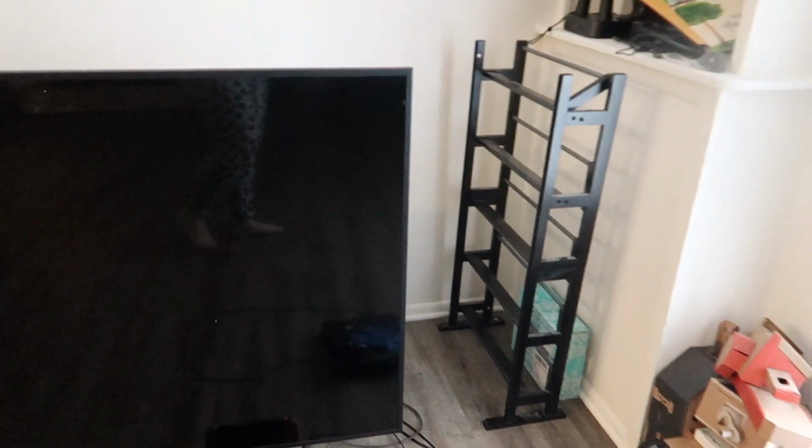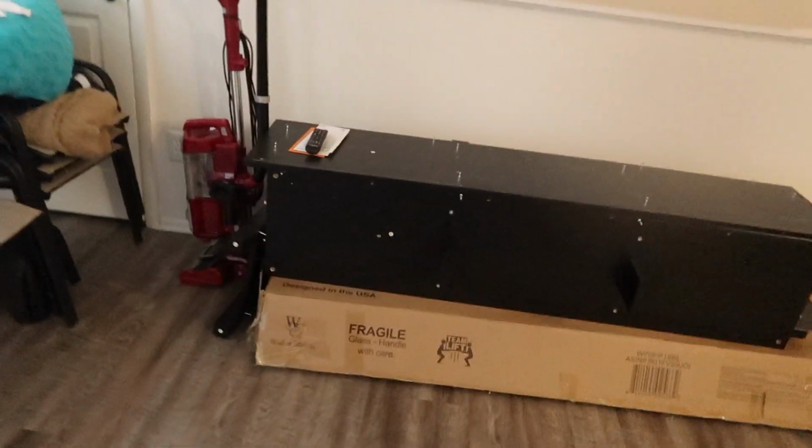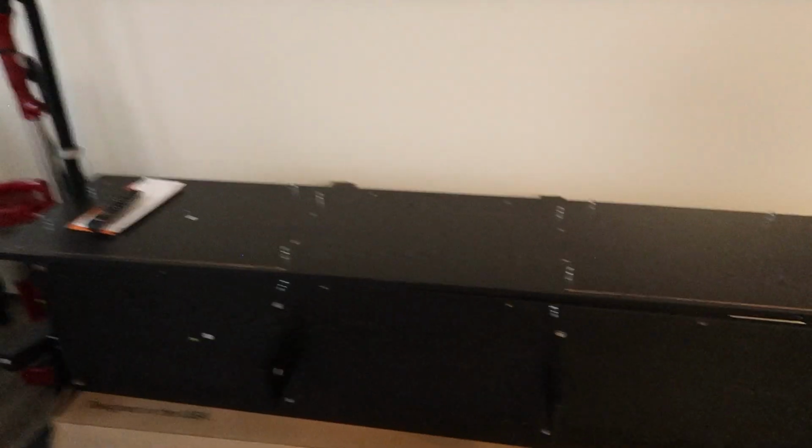We also have this little built-in that it came with, which is so cute. I can't wait to decorate that. And we got a little DVD rack, excuse me. But we have our TV stand right here.